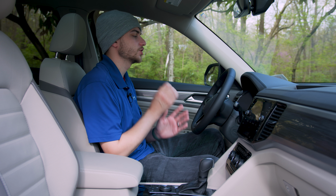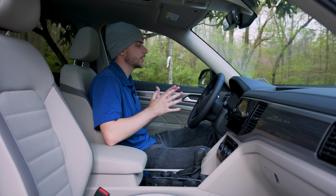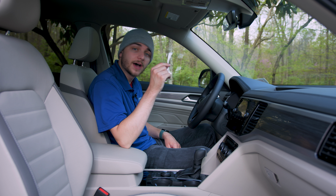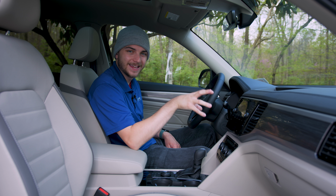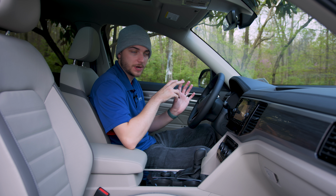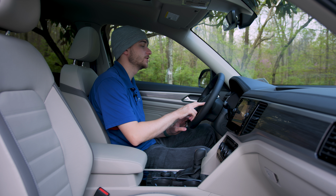The digital dash is awesome. It gives you a compass, gives you temperature, gives you everything you'd ever want to know about your vehicle straight in front of your eyes right there. I love it. Additionally, on the higher trim level Volkswagens that have built-in navigation, you can pull up that navigation, hit the little map switch button, and boom, it'll blast the map right over here to the digital dash.